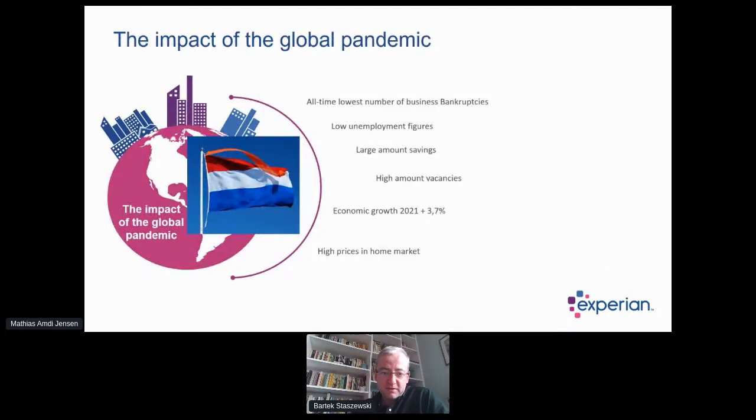The impact of the global pandemic from economy to economy. Herman was supposed to comment on the Netherlands. What I can tell you, what I know from Herman, is that despite the fact of the COVID impact, the economic growth in 2021 is really impressive, because in an economy like the Netherlands, 3.7% is an extremely high number from my point of view. There are low unemployment rates, and a warning signal is the energy prices, which are going up very rapidly, even by 200 or more percent. And this is a high risk for consumers and also for the industry. And let's go to the next slide.